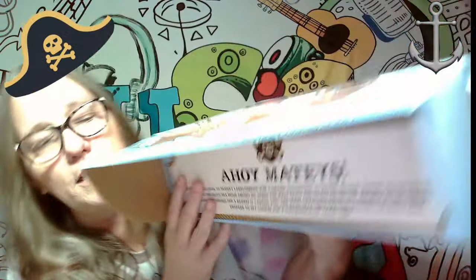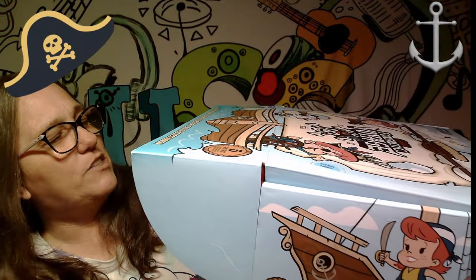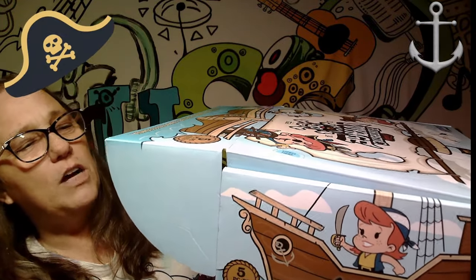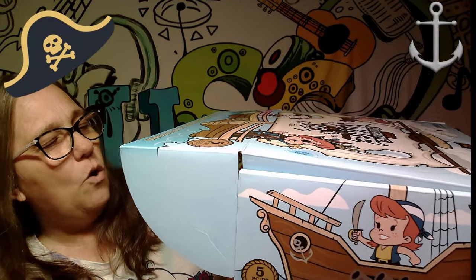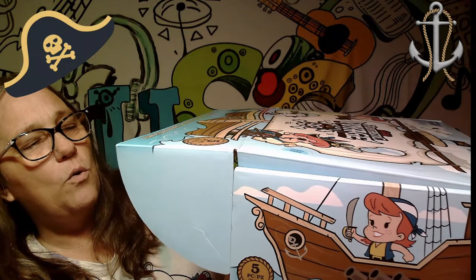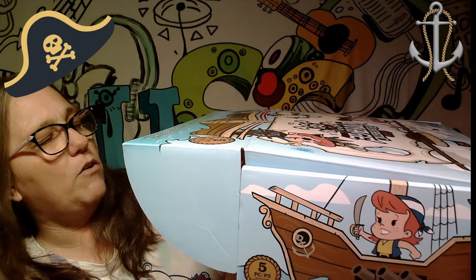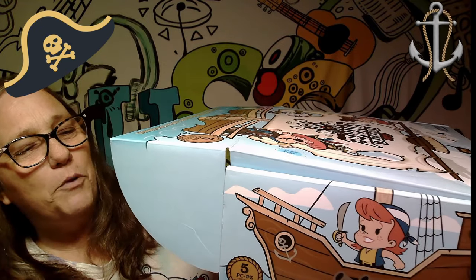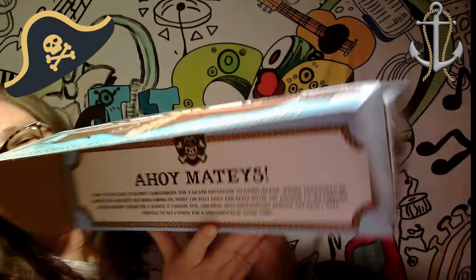It says Ahoy Mateys. And it does say, ready your sea legs, ye scurvy land lubbers, for a grand adventure to Funko Island, where treasure be awaiting for the salty sea dogs among us. Hoist the jolly sails and heave ho on the anchor as we embark on our maiden voyage for a barrel of laughs, fun, and high seas shenanigans. Across the briny deep, prepare to set course for a swashbuckle good time. That's pretty cool. Let's bust into it and see what we got.